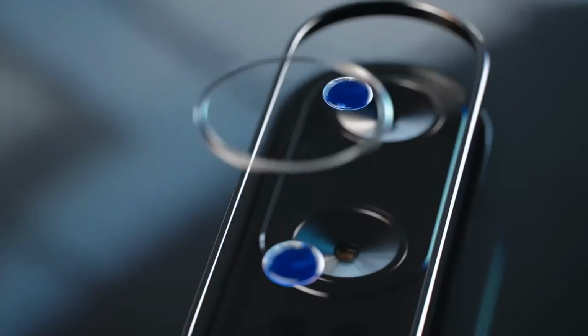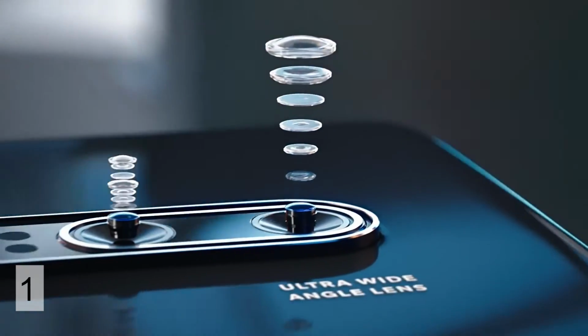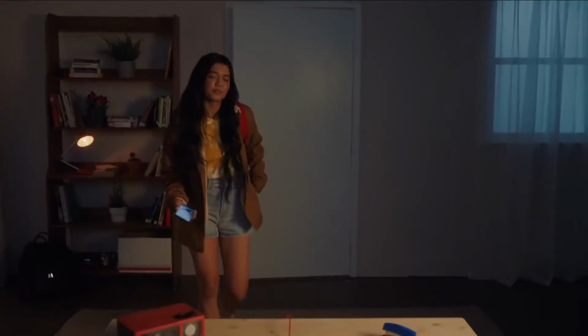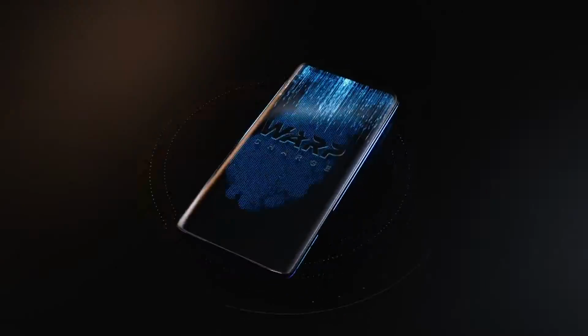Let's get started. So first is the OnePlus 7 Pro, one of the best phones you can buy, period. This has a little pop-up camera. It's definitely not the stylish one on the list, but this is definitely one of the best phones you can get. So the specs on this guy does have a 6.67-inch Quad HD display, a Snapdragon 855.